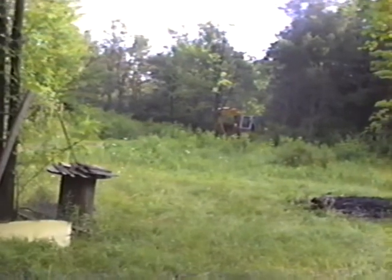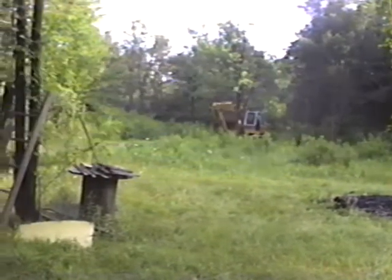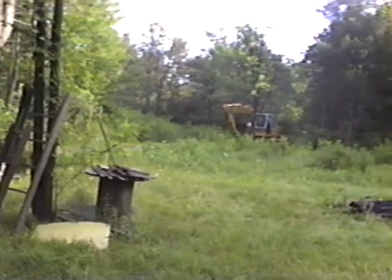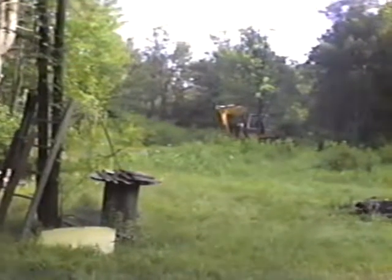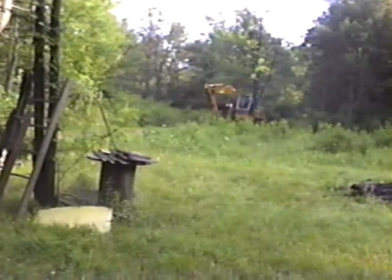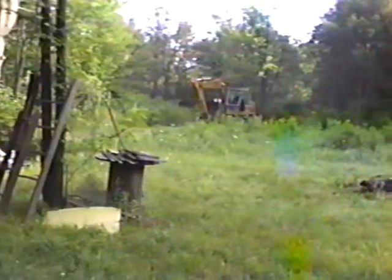Well, he's coming back, but I can't make it out through the viewer, so I'm assuming this is not picking up. I've tried and tried, and I cannot get this thing to focus. I can't see anything for the picture. But anyway, he's coming back with a very large backhoe, which will be used to dig the basement.